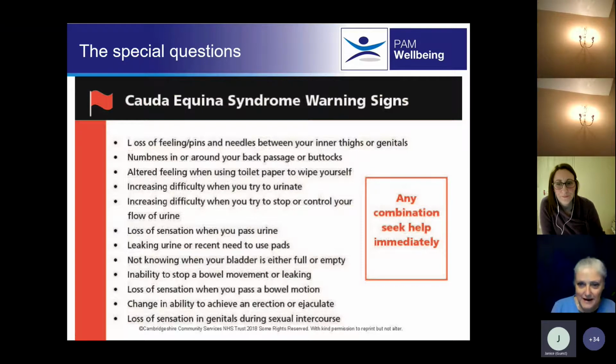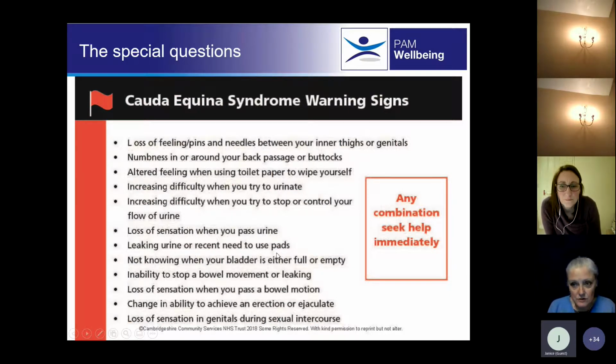What's a red herring? What's a potential red flag? But you can see there, can't you, if some of you have been reading as I've been talking, that they've got all these really important things on there, like leaking urine or recent need to use pads. Well, you might have someone who, for various reasons, is leaking urine or needing to use pads who hasn't got Cauda Equina. You probably think that commonly following giving birth there's some leaking of urine. Commonly with older adults, there's leaking of urine. That's common, and so you would need to determine, wouldn't you, is this likely to be a factor related to Cauda Equina, or is it something unrelated to that?